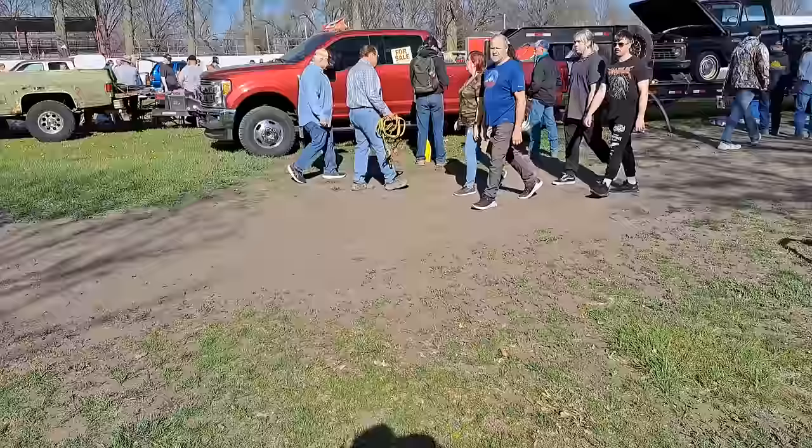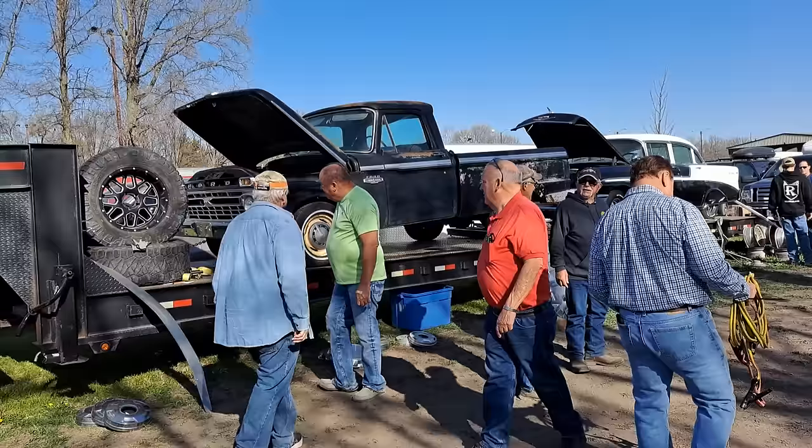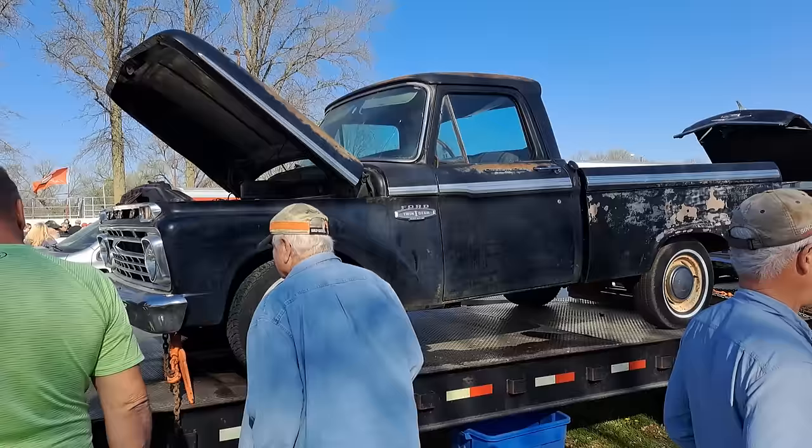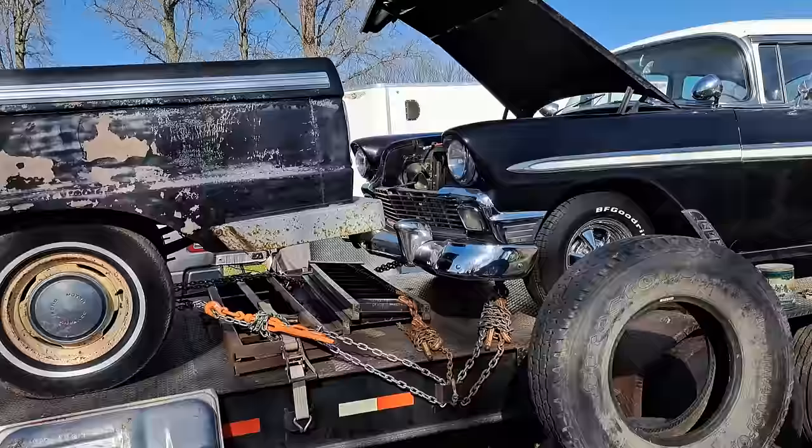A couple of vehicles on the trailer here. Nice little Ford short box pickup there. Got the twin I-beam suspension on it. Kind of a good patina on there. And we got a 56 Chevy four-door there. I don't see the prices on those right now, but a good-looking little short box.